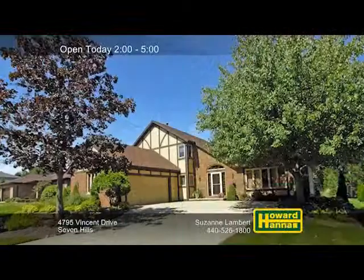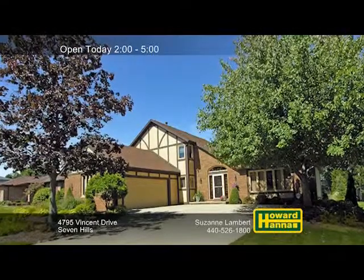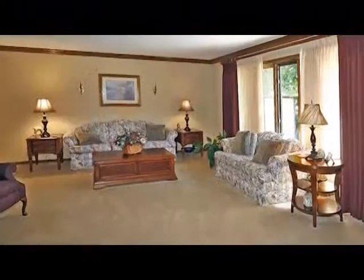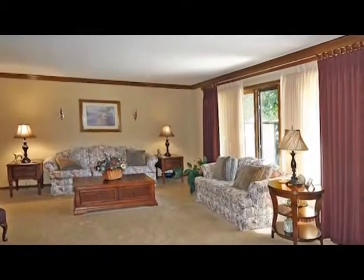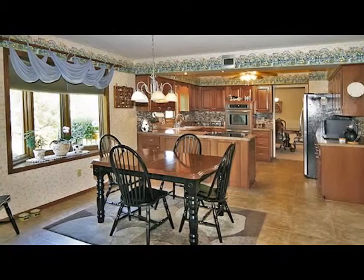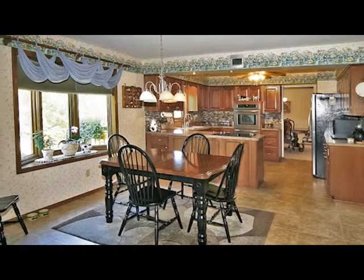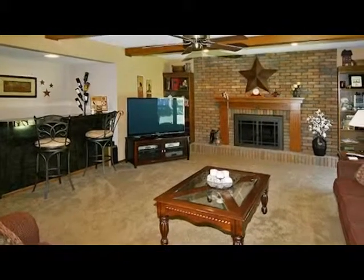A home with real curb appeal, this 4-bedroom, 3-bath Tudor in Seven Hills has been meticulously maintained. The interior benefits from updates to its furnace, air conditioner, lighting, carpet, and blinds. The kitchen is a cook's dream with newer cherry cabinets, stainless appliances, 2 pantries, and a glass tile backsplash. A beam ceiling tops the nearby family room, fitted with a wet bar and a brick fireplace.